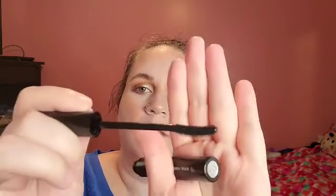So this is the Keep Your Curl mascara. I'm not gonna lie, the packaging feels slightly heavy. It's not glass, it's plastic. Oh no, okay. Here's what the wand looks like. It's a plastic wand. Oh no, I hate plastic wands. They hurt my eyelashes when I'm trying to get to the bottom and bring it up.